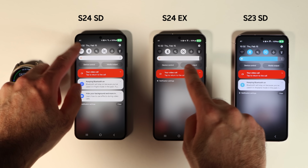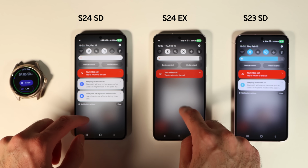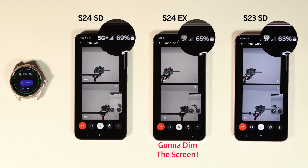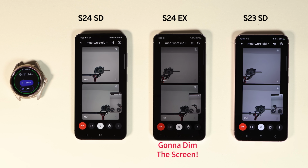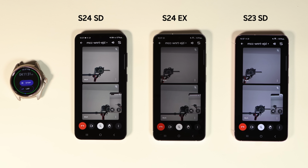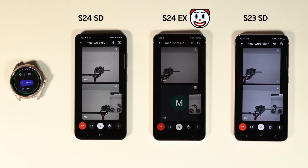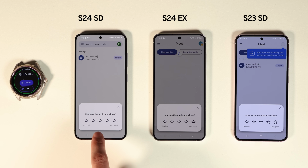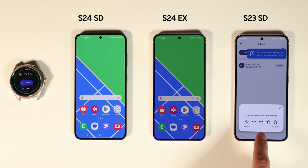Then I connected all phones to 5G to continue the video call. Only after a few minutes, S24 Exynos pulls out the classic dimming the screen method, which happens whenever it is running at more than 45 degrees Celsius. A message popped up indicating Exynos paused video streaming from at least one other phone. A few seconds after, Exynos stopped broadcasting too due to overheating, and I had to finish the test early. As you can see, the Exynos screen is still dim and the phone is trying to cool itself down.